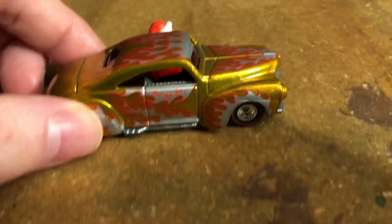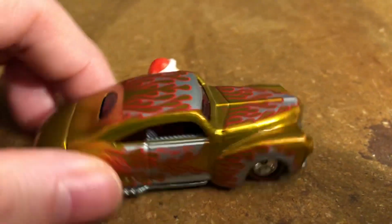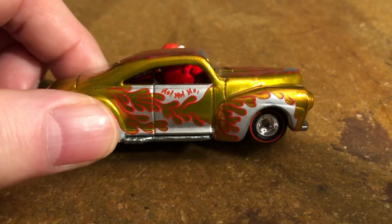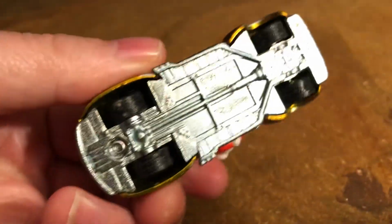There's the back. Other side. See Santa hanging out the window. Nice red window and windshield. Ho, ho, ho. Is that on this side or is he covering it up? Well, that's nice over there. Let's look at the bottom.